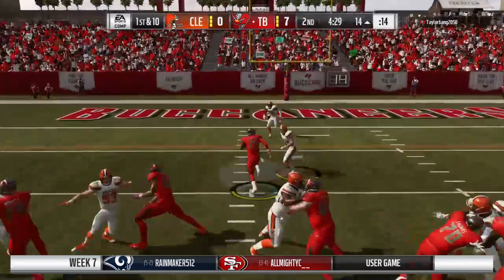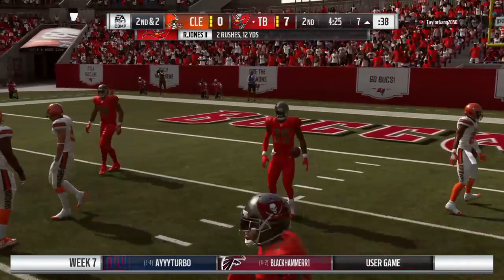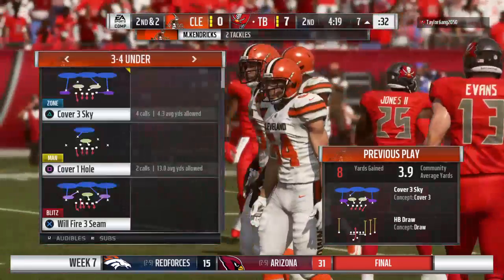Now a 1st down carry by Jones. And he's going to get it inside the 10 to the 7-yard line. Just what you want on a 1st down run. Call it 8 yards. And it's 2nd and 2.